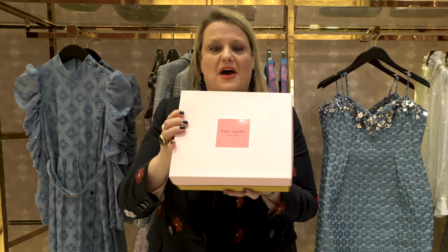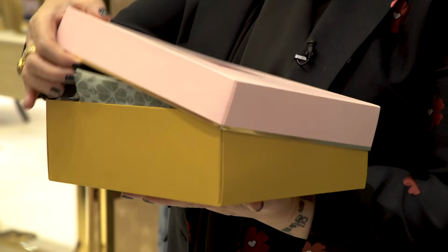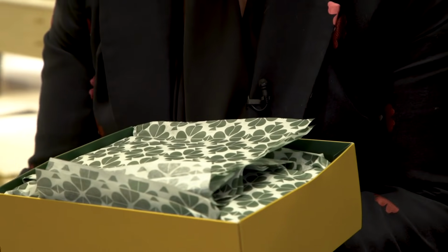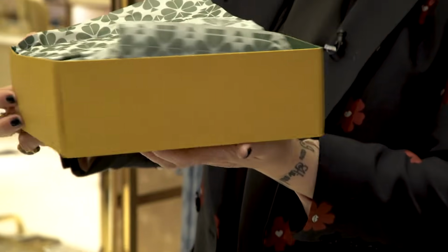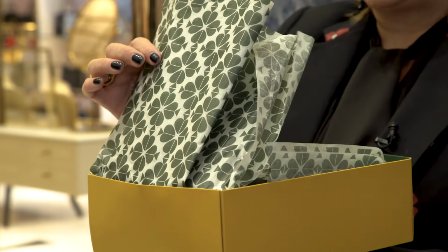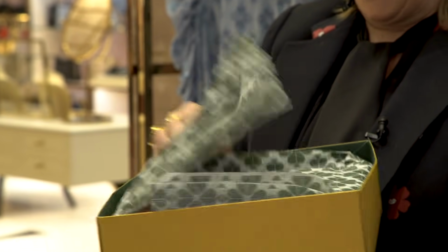She is so deluxe. What I love about her is not only the color combination, what's better than that, but it is so lightweight but sturdy. The box is so fantastic. I hate lugging around a heavy box. And when you open her up, how amazing that we have our lovely floral spade pattern tissue. I cannot wait to see what's inside.